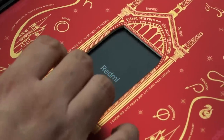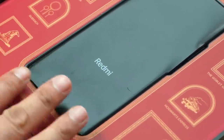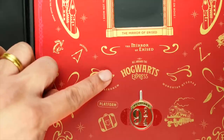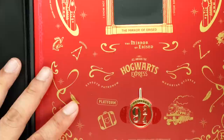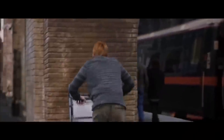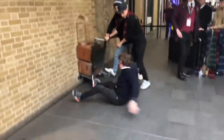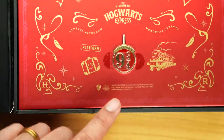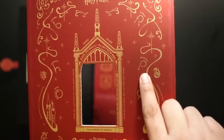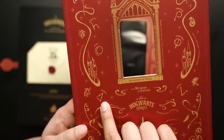The Mirror of Erised. Tingnan natin. Ooh. So ito yung heart's desire ko. Nice. Yung SIM ejector pin is in a 9 and 3 quarters platform. Alam yan, sa unang palabas pa lang mayroon na ganyan. Ito yung parang entry point dun sa train nila papuntang Hogwarts. It's a train platform where they cross to the magical train going to Hogwarts. Meron siyang Descendo, Reparo, Stupefy, Incendio.